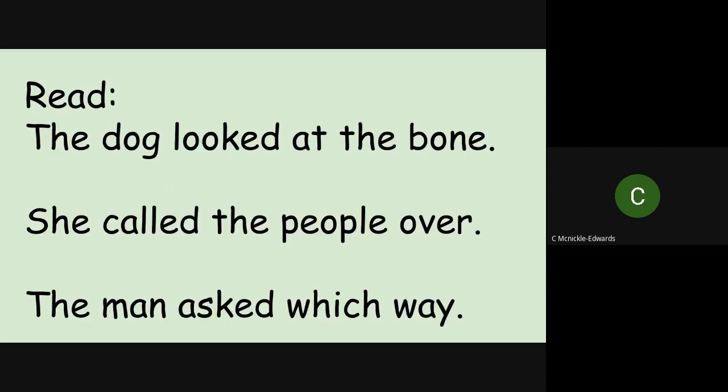Our next word is called. Can you say that? Called. And then our final word is asked. Can you say that? Asked. Let's have a go then at reading some sentences with this week's tricky words in and some previous tricky words as well.